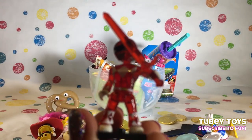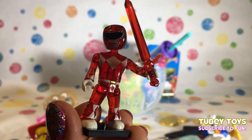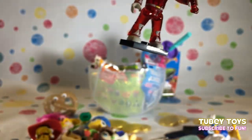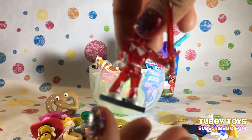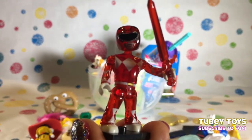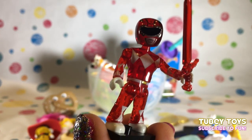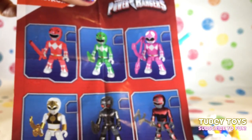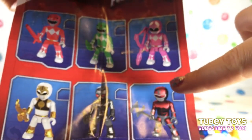Let me find it. I love that it has a stand. It kind of reminds me of a Lego minifigure. This is pretty awesome. And the way I had to put it together, you just put the legs into the torso, attach the arms and the head. Super cool. Yeah. And great detail too. And here is the checklist. There are 6 to collect in all. Oh, I would love to get that one. Ooh, that's so awesome. Me too.